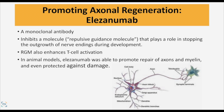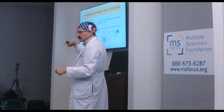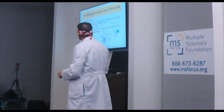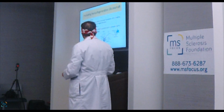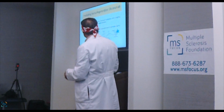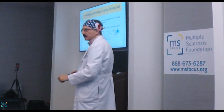Well, one avenue of thought here is, what if we can stimulate that neuron to recreate an axon, to grow another axon? All right, before we were talking about wrapping the insulation around, now we're talking about regrowth of axons. And there is a drug, a monoclonal antibody. I love this thing that it inhibits. Isn't this a great term? It inhibits a protein on neurons called repulsive guidance molecule.